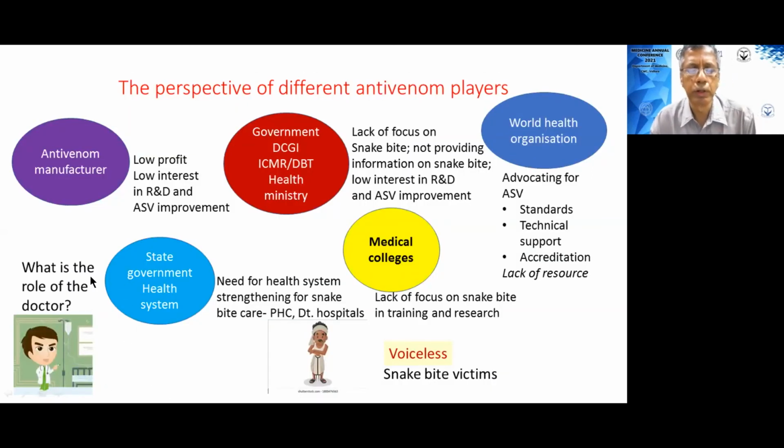Now, what is the role of the doctor in the antivenom issue? Let us consider the perspective of different players related to antivenom. Antivenom manufacturers have low profit because they primarily sell to the government. Therefore, they have low interest in R&D and ASV improvement. The government lacks focus on snakebite, is not providing information on the scale of snakebite, and has low interest in R&D and ASV improvement. The WHO is advocating for improvements in antivenom by setting standards, providing technical support to countries, and accrediting manufacturers, but they lack the financial resources.